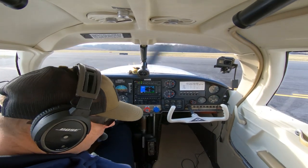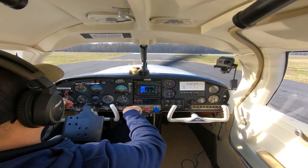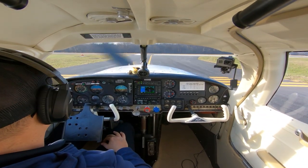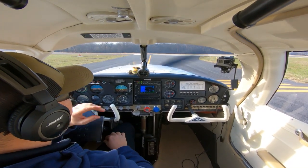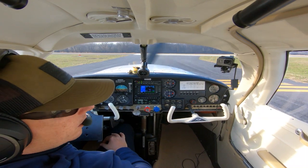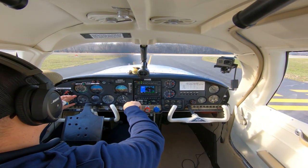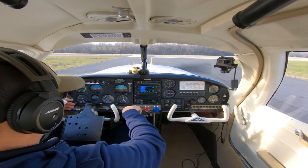Okay, so let's do it. Let's have some fun here. We have to watch that Cub in the pattern. In Orange County traffic, anybody base or final for 4? Good left, good right, got the Cub in sight. In Orange County traffic, Mooney is taking the active runway 4 for departure, remaining in the pattern, Orange County.